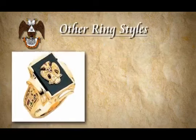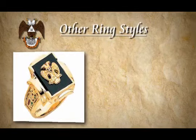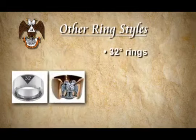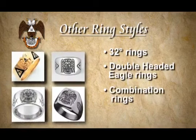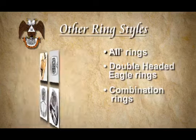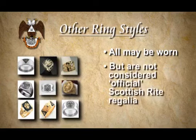Special notes regarding other rings. There are many other styles of Scottish Rite ring, including 32nd degree rings, double-headed eagle rings, combinations, and hundreds more. None of these rings are forbidden to be worn, but they are not considered an official part of Scottish Rite regalia.